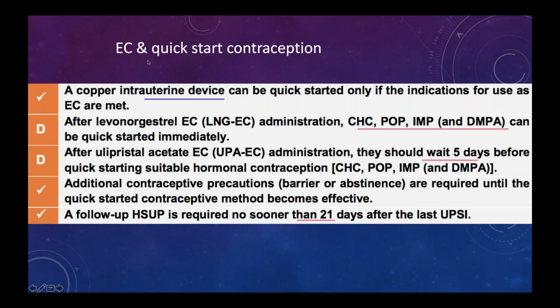Now, we have three options. One is copper T. If the copper T is inserted, she need not start any other contraception, because that is already an ongoing contraception. Now, if our patient has taken oral LNG as emergency contraception, and she says, no doctor, please give me immediate contraception, I want to start it now, you can start CHC, POP, or implant immediately. Today we have given EC, so we can start immediately. We need not wait before we give her any hormonal contraception.